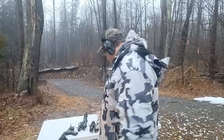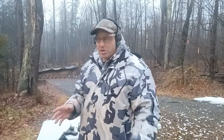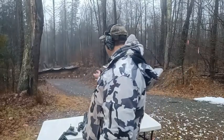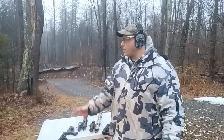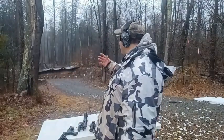But the same scopes that allow me to shoot that target consistently and accurately out to 500 yards, on a day like this, it's a struggle to see at 75 yards, and at 100 yards I can't take the shots. I just cannot see it well enough because of the weather conditions and the light conditions. Right now the sun is starting to go down. It's winter time, something like 4, 4:15, so we're losing daylight. That's also limiting.